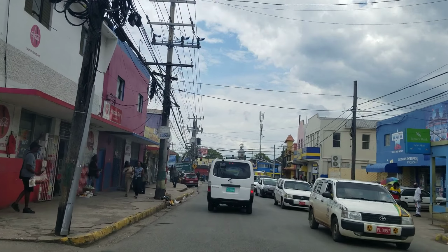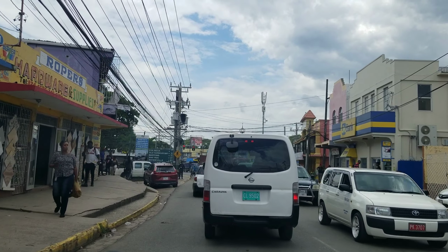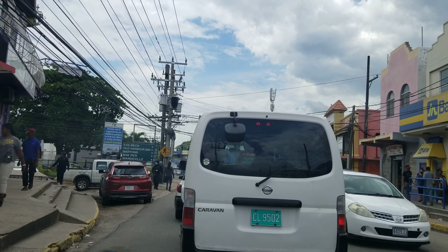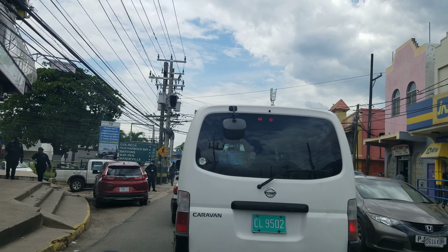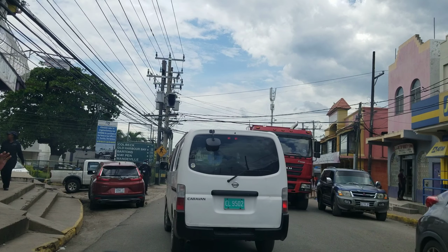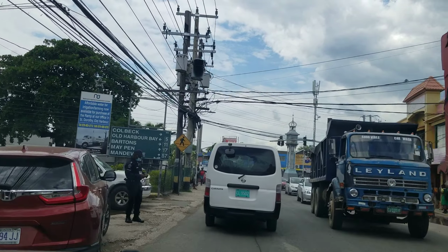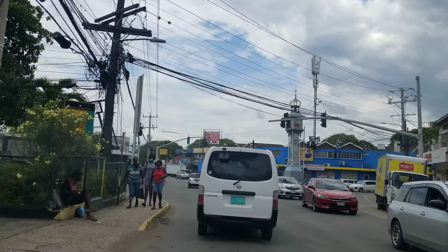Okay, straight ahead now you can see the clock. And coming up on the left where you see that red car, that's the Old Harbour police station. And you find all the major banks in Jamaica, they have locations here. So on the right is the JN Bank. And coming up on the left is the BNS and the NCB Bank. So this is now the town centre in Old Harbour.